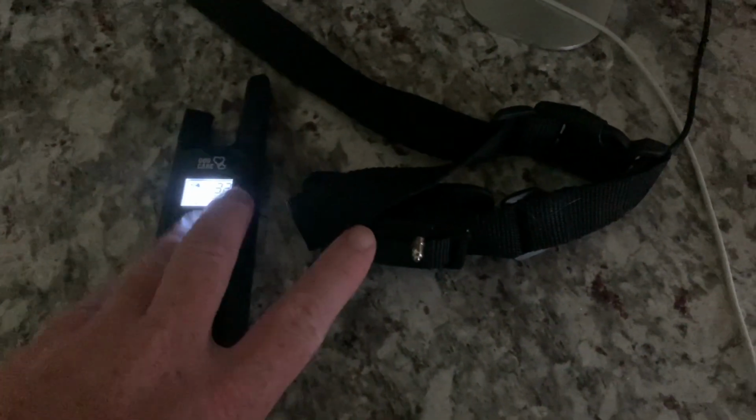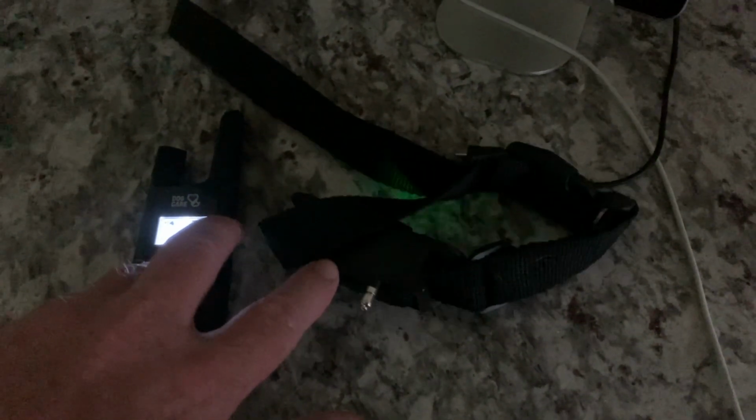Okay, so the next item I have here is a training collar. This is actually a really affordable training collar here. And just in case you want to know what it feels like, you can actually test it on yourself, which I do recommend. So here you can see I have this right here. It's actually going off. I'll just put my finger right there so I can see what it feels like when I'm giving it to my dog.